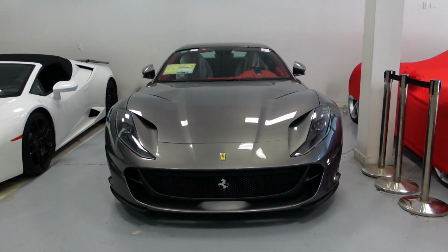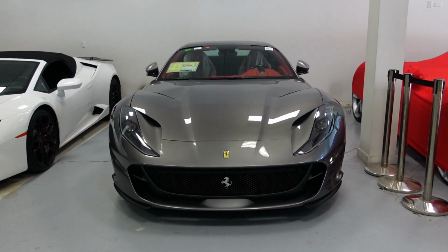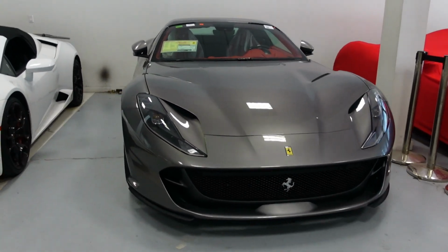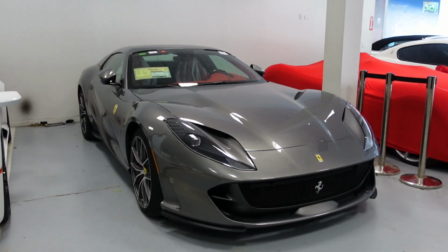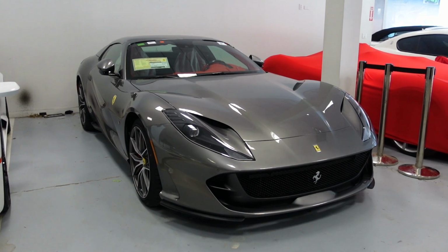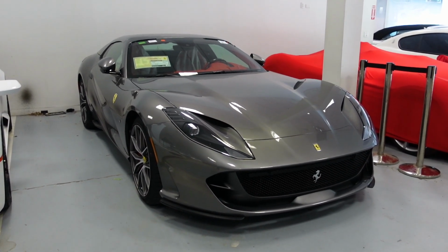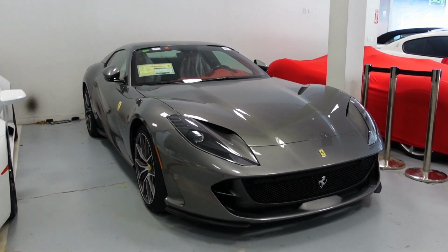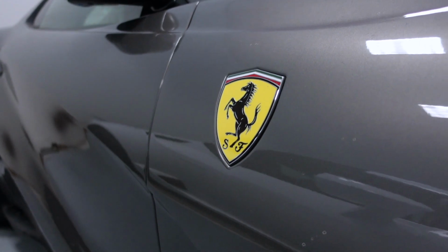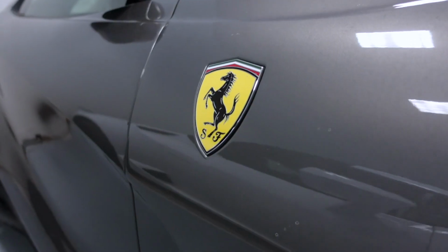Here we've got a gorgeous Ferrari 812 GTS, the convertible version of the 812 Superfast. This one's in gray with a red interior. This car starts at $397,000, so basically 400 grand. But with all the options this one has, the total price is $467,000. Some of the options that contribute to that $467K sticker price are the Ferrari Scuderia shields on the side of the car.